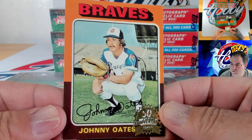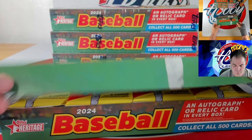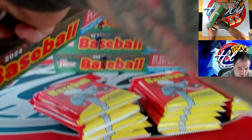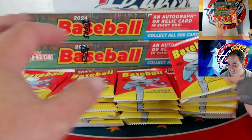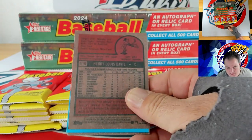Johnny Oates for the Braves on the 75 buyback from Hall & Oates. If you remember that 70s band, that's him, Johnny Oates. No, I'm totally messing around. He's not from Hall & Oates. He's from Quaker Oats.